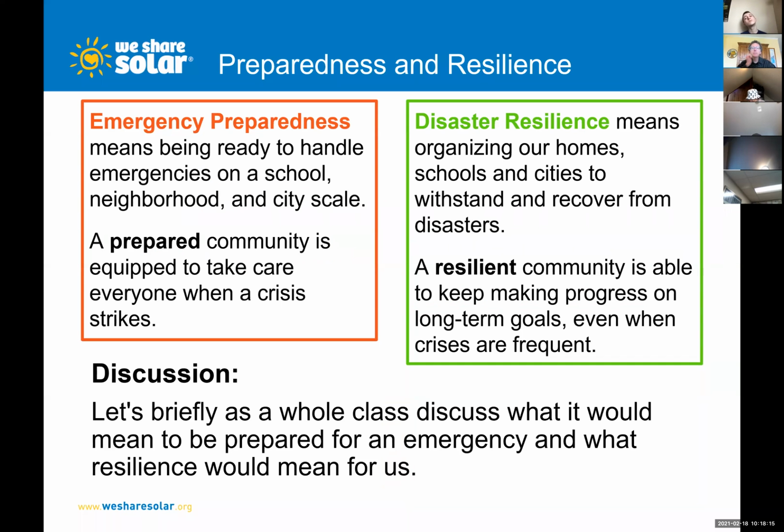So I'd like you to think about this for a second, and then I'd love to have you unmute and just speak up. What would it mean to be prepared for an emergency here in Sebastopol or in Sonoma County? Because I know you don't all live in Sebastopol. Let's talk about being prepared for an emergency first, and then we'll talk about what resilience might look like. So anybody up for speaking up? How could we be prepared?